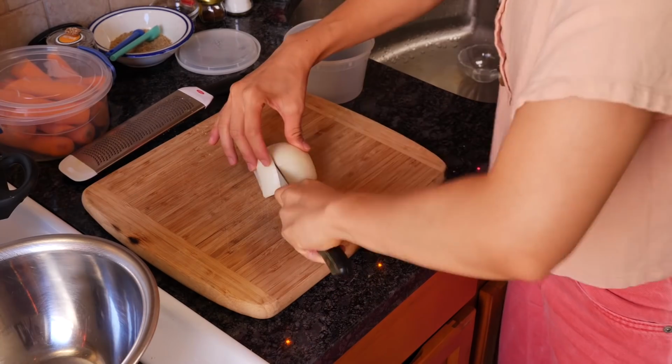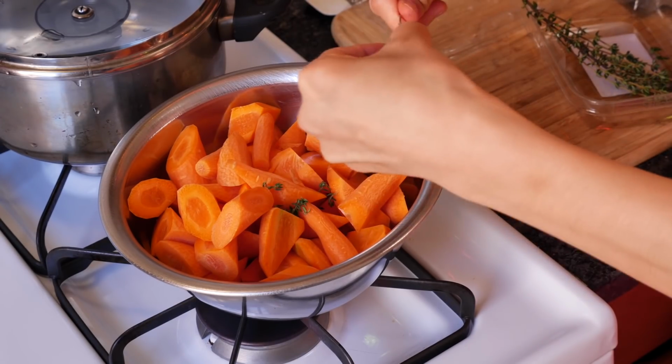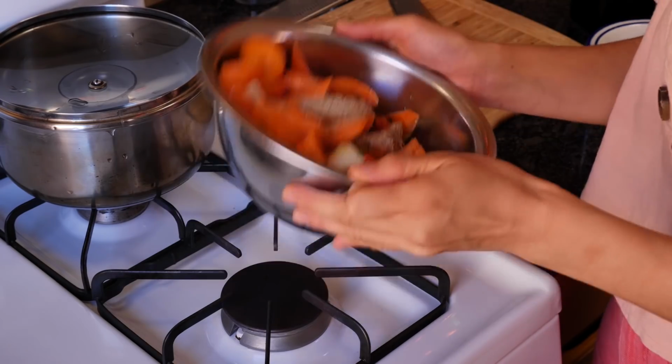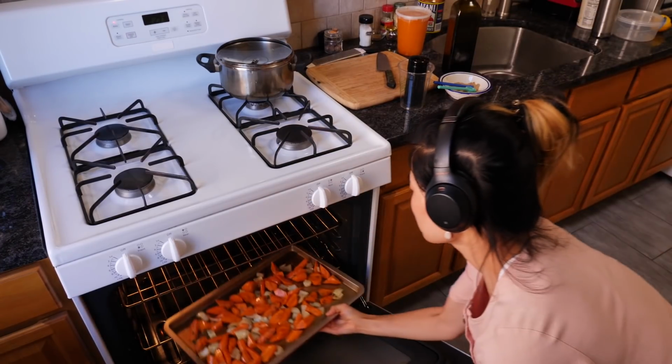To make our roasted veggies, I'm going to chop up some carrots and onions that I have in my fridge. We're also going to add in some thyme because I have it and why not. Coat it in some oil, throw on the spice, toss to make sure it's evenly coated, and then throw it into a 375-degree oven until everything's nice and tender. We also want to see some caramelization out on the edges, and when that happens, we can pull and taste.